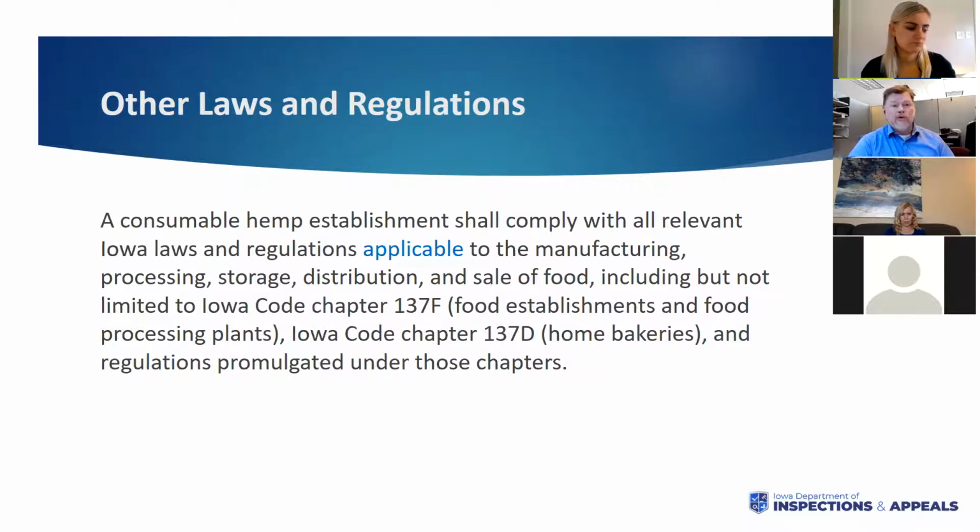For a manufacturer, it'll depend on what they're manufacturing. If they're manufacturing something that is a food, then they need to comply with the food regulations. If they're manufacturing something like a topical lotion or something along those lines, then that same requirement would not be in place.